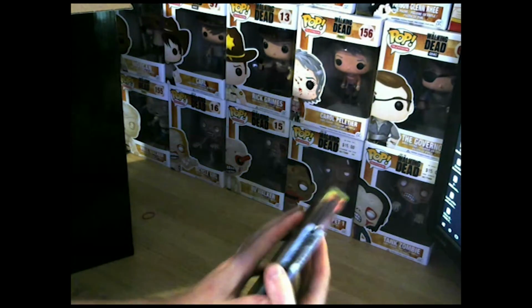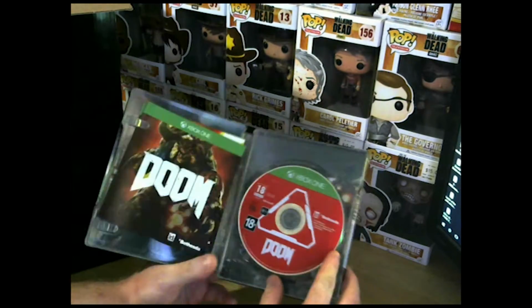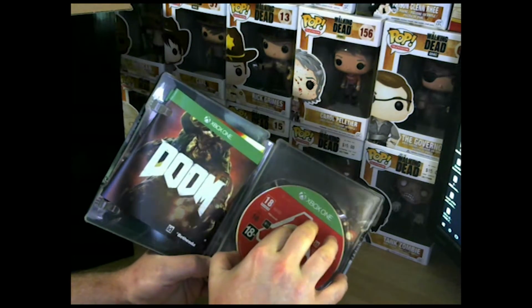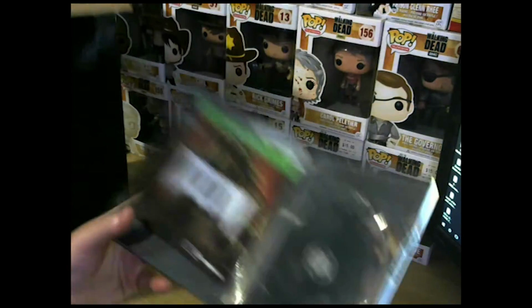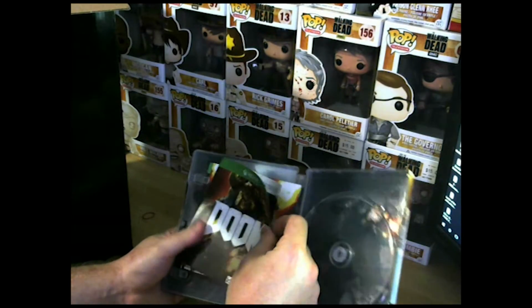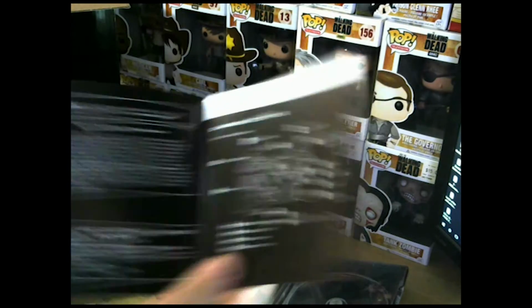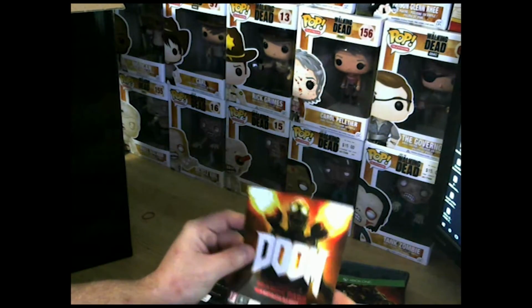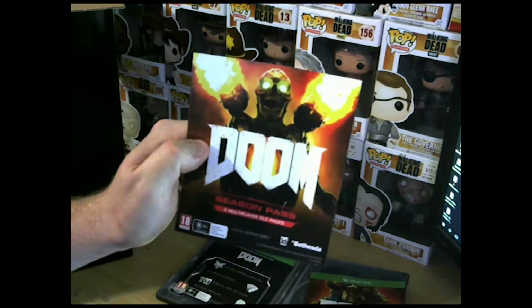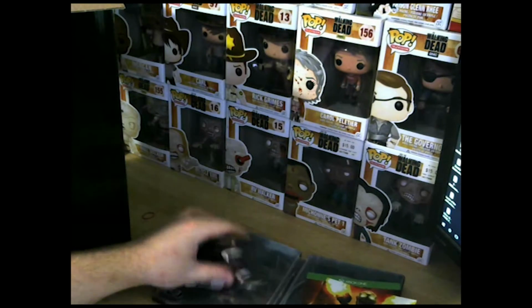Alright. So, let's open this bad boy up. We've got Doom here on the old Xbox One. There's a bit of artwork behind it as well. Cyber Demon there. Pretty cool. Here we've got an instruction manual. That's a first for this generation, that is. Season Pass advertisement. And a Dishonored 2 advertisement because it's Bethesda.